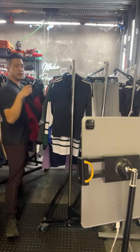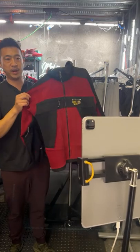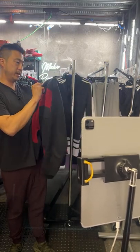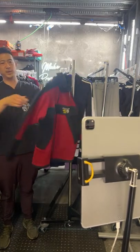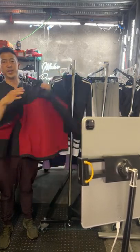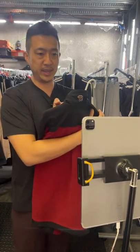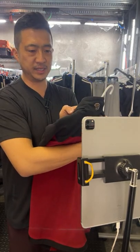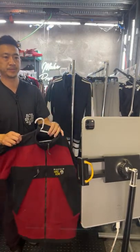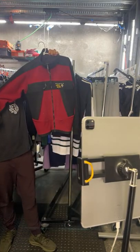So let's pick a brand that always sells well on the stream, which is Mountain Hardwear. Mountain Hardwear jacket. This is a men's size medium. Mountain Hardwear sells well. Two-tone, black and red. This is the bred colorway. Their logo really confuses me. Like, what is this? The bred colorway, black and red.